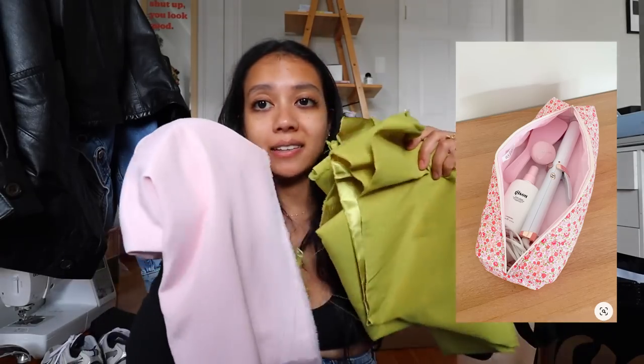I'll put an image here of what I'm going for. And then the linings, I just got some polyester satin. So I have these for that. This is literally the saddest thing ever. I don't have the right zipper sizes.